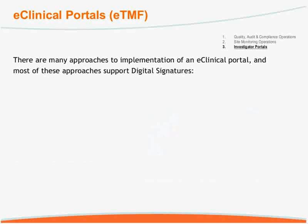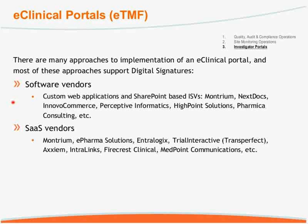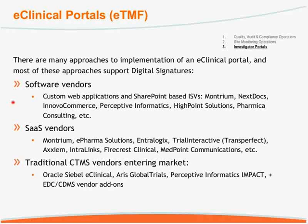There's many approaches to delivering eclinical portals, and most of these approaches today support digital signatures. This includes software vendors that provide the eclinical portals, companies like NextDocs, Montreal, Pharmas Solutions, Perceptive Informatics, etc., and the SaaS vendors, so pay to use their software, as well as some of the traditional clinical trial management vendors entering this market. So trying to extend Siebel eClinical or Perceptive Informatics Impact out to include document management as well as document signing. And obviously custom applications. So particularly some large pharmas like to build their own so they can customize it to their own needs.